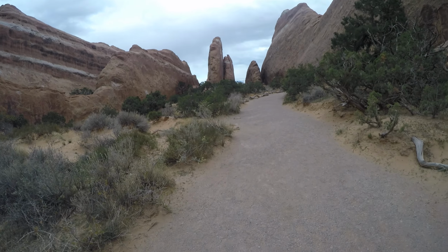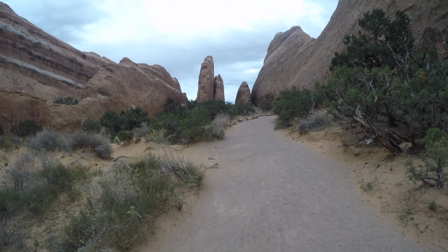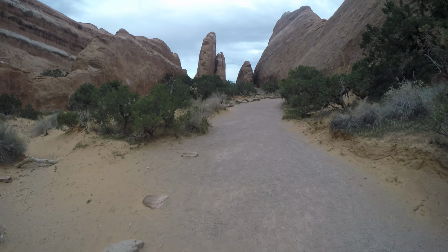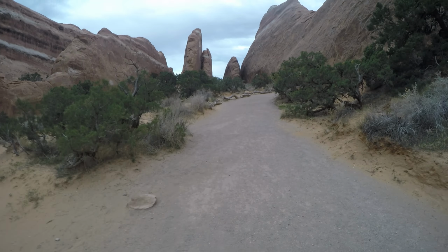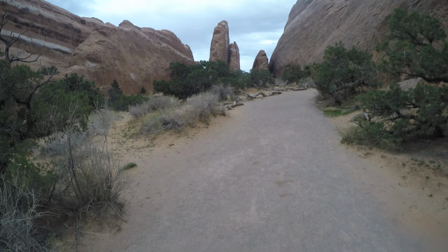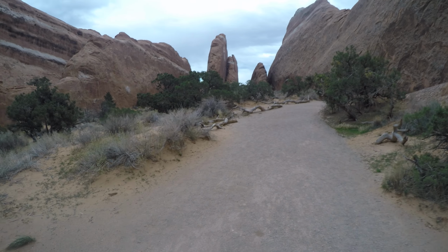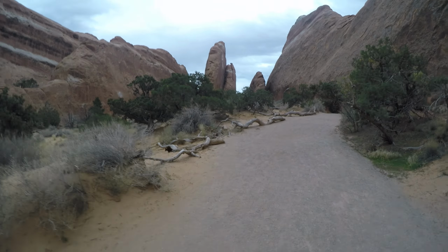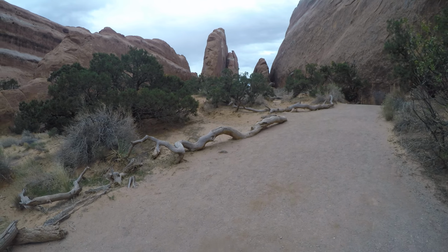That's like directional wind fins right there, fellas. Holy moly. What do you think? 60 mile an hour winds? I know it's over 50. It might even be stronger than that. This is crazy. This little narrow passage here.